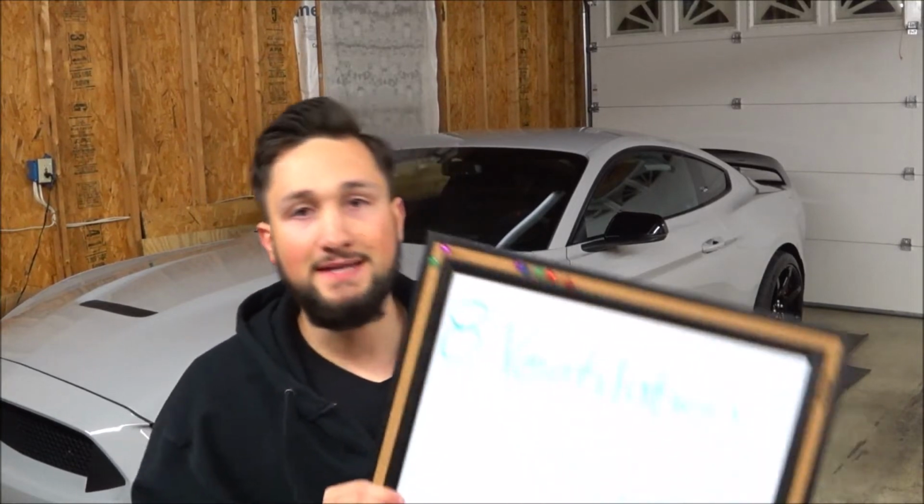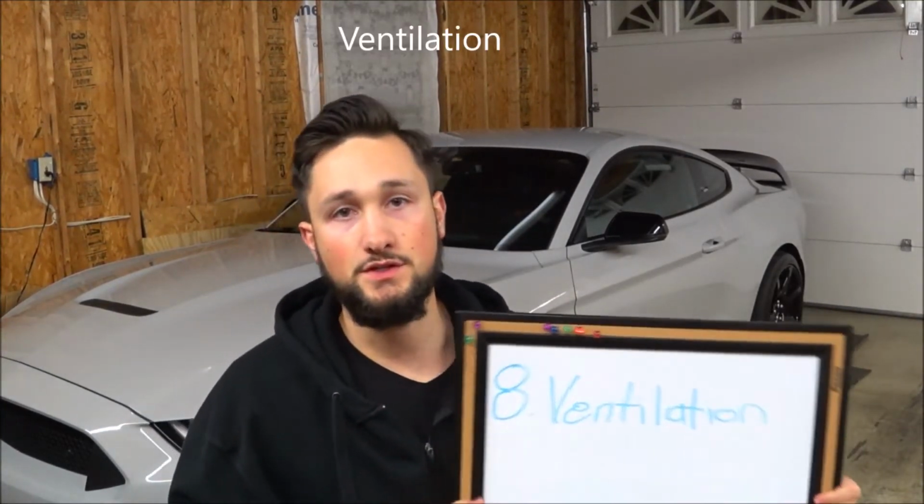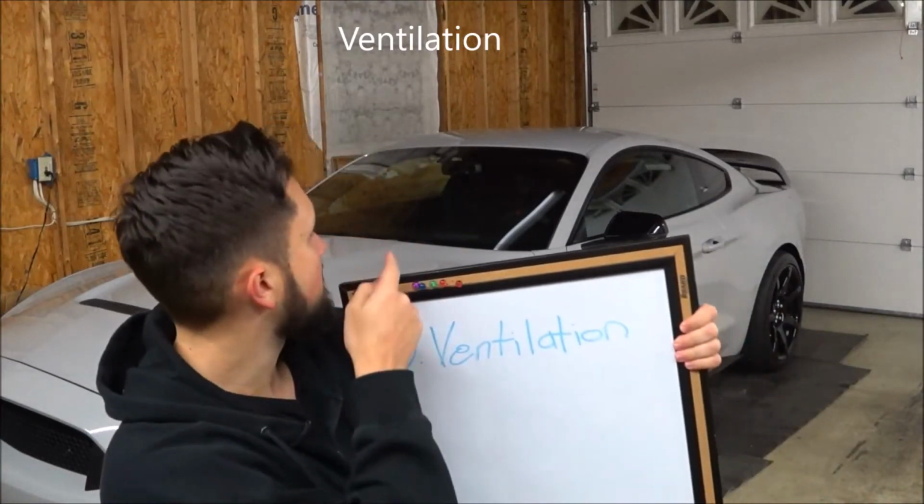All right, guys, step number 8 is ventilation. This is an important one. Go ahead and roll down or crack your windows. As you can see, the 350R's windows are always cracked. Prevent moisture and condensation built up inside the cabin of the car. You need a way for the car to breathe.